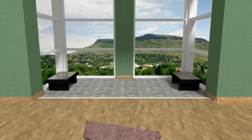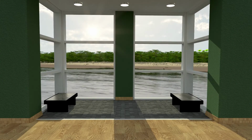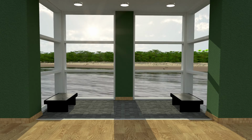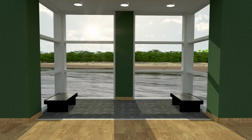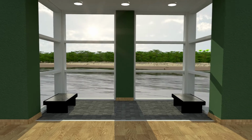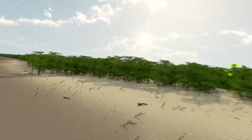70 million years ago, the view out of our window was very different. A shallow sea covered the Great Plains, and Golden sat at the edge of a beach. Beaches are one of the places where sedimentary rocks can form. Let's fly over a swamp near the coast. We can also see rivers, lakes, and the shoreline.